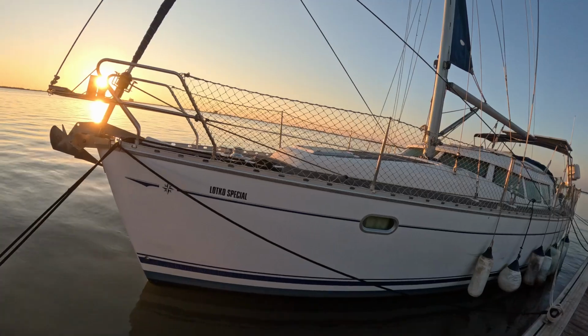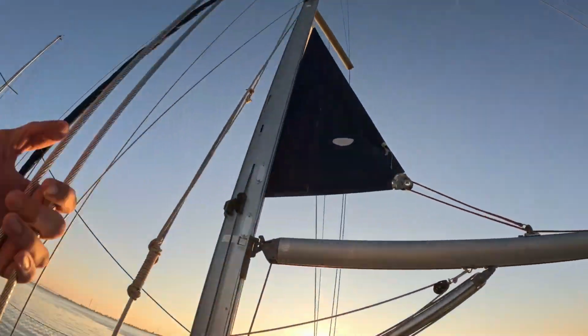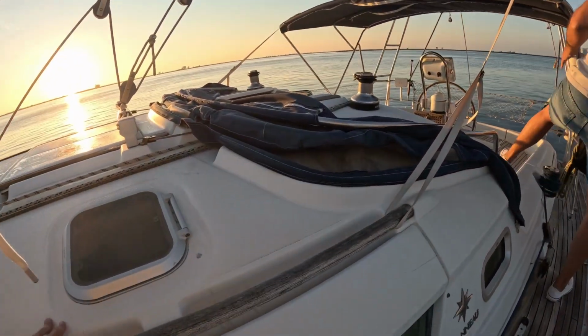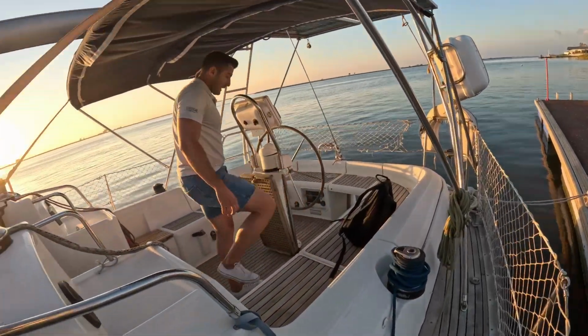It used to belong to a couple who was sailing the Med, was shortly sold to someone else, whose wife didn't really like the first night on board, and now it's in my hands. The boat is far from perfect, but then again, I heard there are no perfect boats.